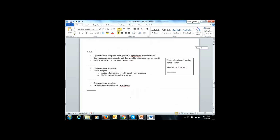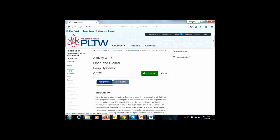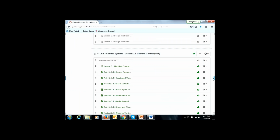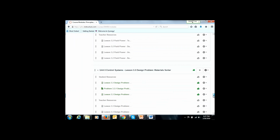But Unit 3.1 is really where you have the controls. And then 3.2 is Fluid power. And then 3.3, is that just the problem? Correct. With this project lead, you have to dig down, and there's really no overview, so it's just the marble sorter. That's the design problem. Here I'm back in the modules: Unit 3 controls, Lesson 3.3, design problem, marble sorter. And look, Adam, they called it marble sorter.